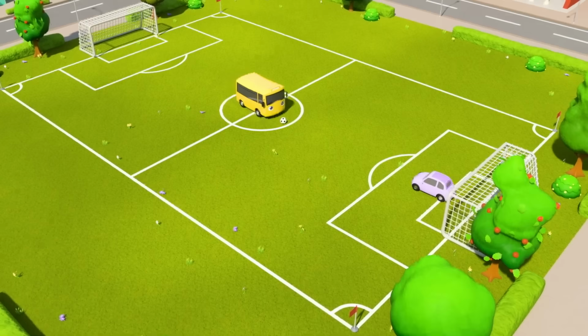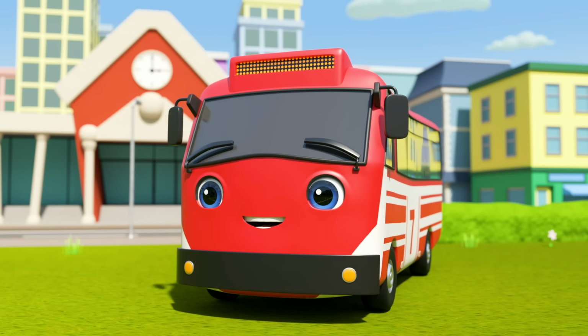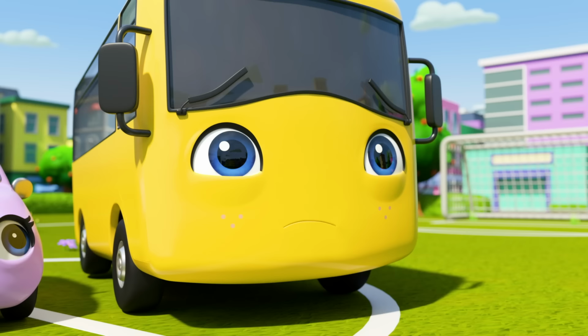Buster the bus and Scout the car are playing soccer. Buster shoots. Goal! Well done, Buster. Great work. Whoa, it's a soccer bus. He plays for the big bus soccer team. He wants Buster to come try out for the team. But oh no, Buster is too shy. Scout encourages him, and Buster says okay. He'll come to the big game tomorrow. Scout is very proud of her friend, but Buster is still nervous.